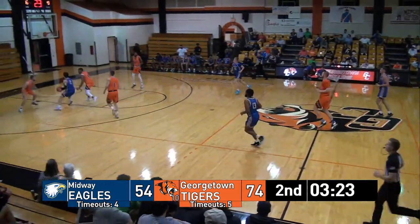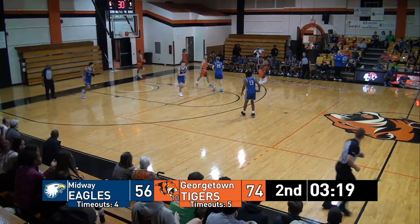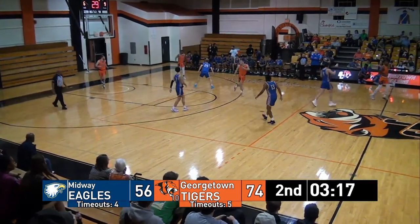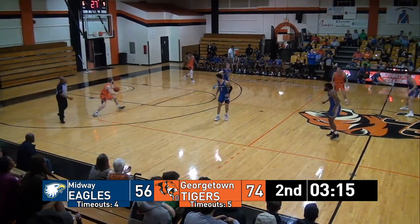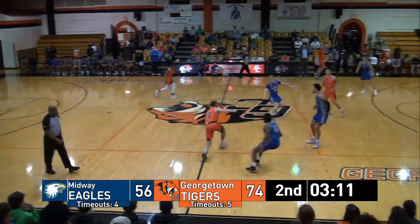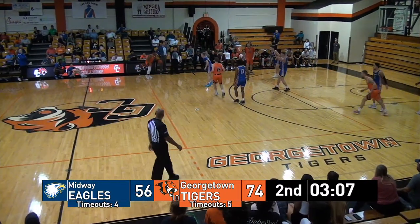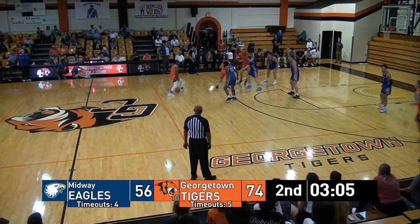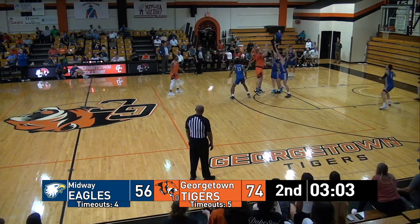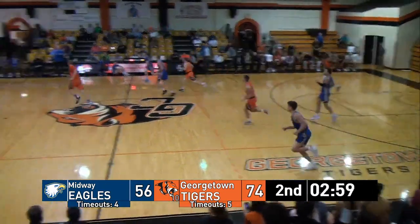Donnie Miller, driving with a head of steam, lays it up, and it's good. Donnie Miller racking up his points. Omer to Spikes, avoiding the pressure. Screened by Spikes. The lob, and broken up by the Eagles.